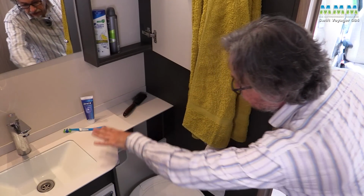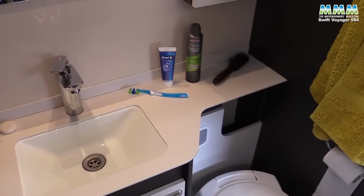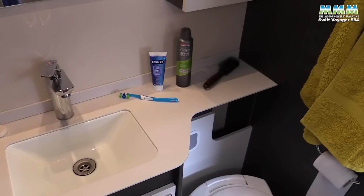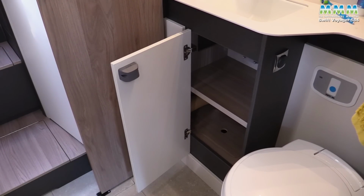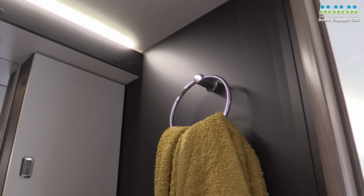But what I do like is you've got a really good worktop area alongside the basin, so all your toiletries can be out when you're using them. And then plenty more storage underneath the basin, towel ring, toilet roll holder. The only thing that's missing is a toothbrush mug.